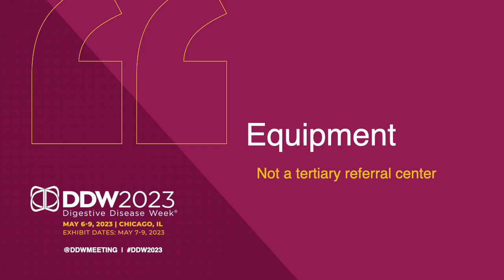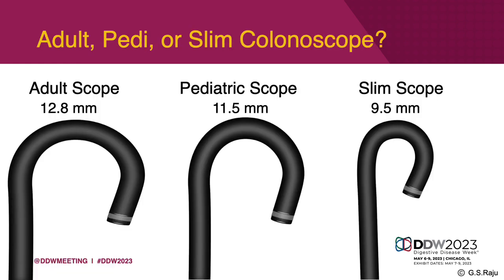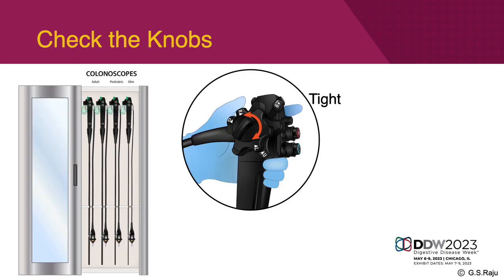Coming to the equipment choices, when you want the endoscopy assistant to pick up the endoscope, if you know that the patient has a long redundant colon, you should go with an adult scope. If it is angulated, fixed sigmoid colon, the slimmest scope that is available is better, which has a better angulation angle. Also, make sure that your assistant checks the knobs, that the knobs are not too tight as they can destroy your thumb during the difficult colonoscopy.